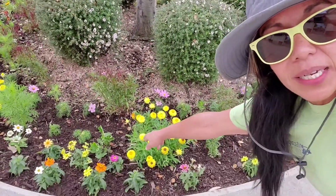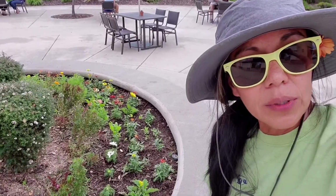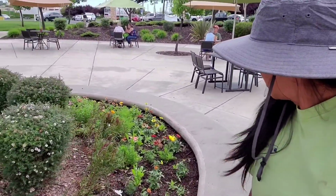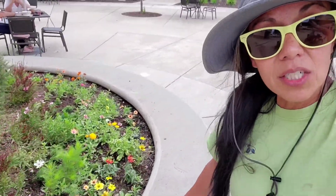We left some Gerber daisies that were doing really well, and we planted some cosmos in the back because there's already some cosmos in there that self-seeded themselves. So the garas we cut back so they're a little bit more manageable, and I think that's pretty much it.